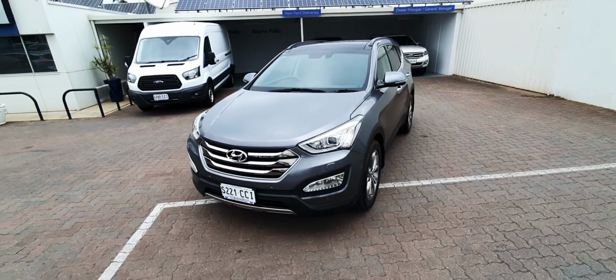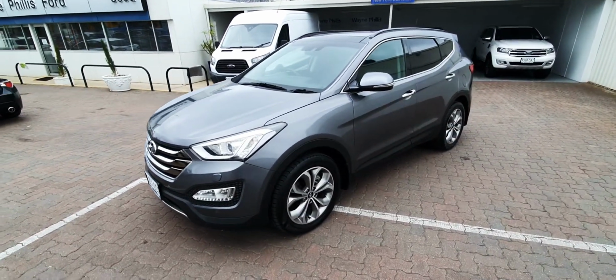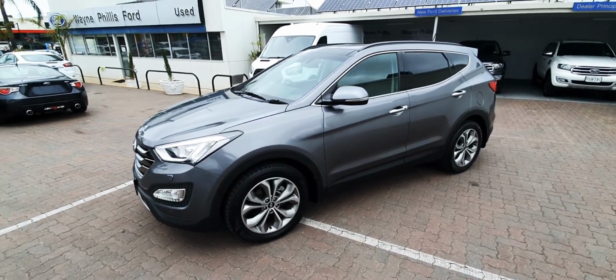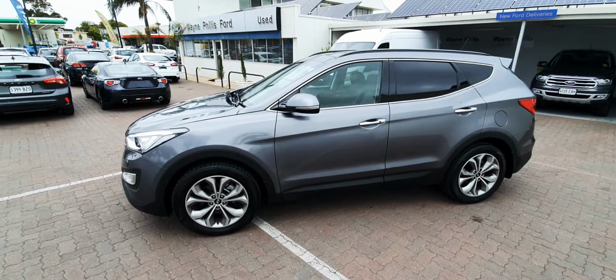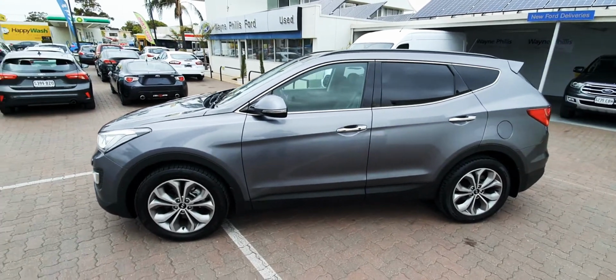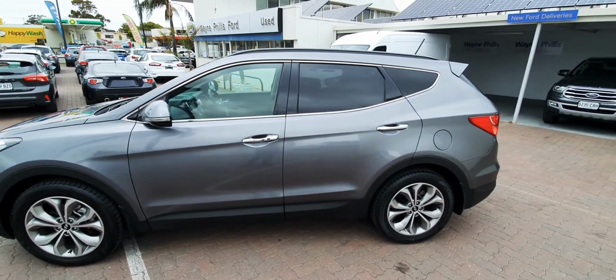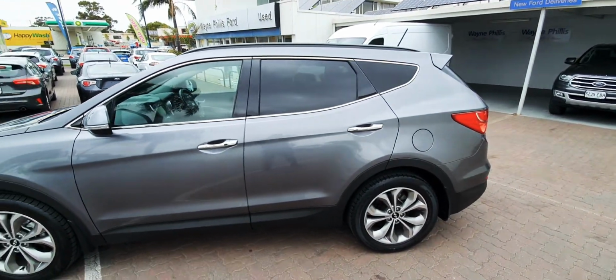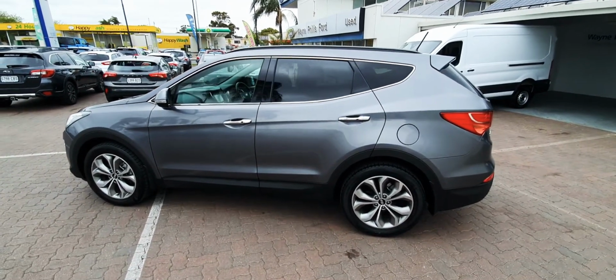Just wanted to give you a bit of a closer look today at the 2015 Hyundai Santa Fe Highlander. So this one here, Highlander, it's a top of class for its year. So full luxury features, you've got sport alloy rims. As you can see on the rear, you've got factory privacy glass. This one here, grey metallic colour.